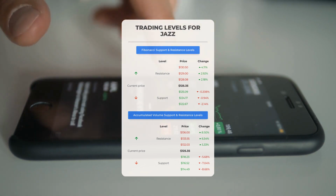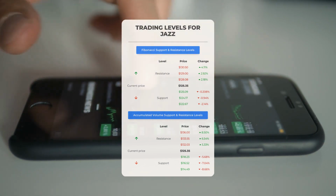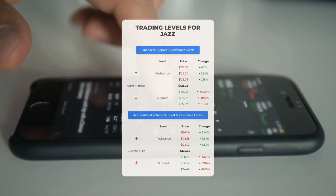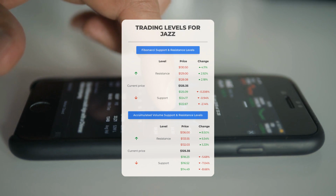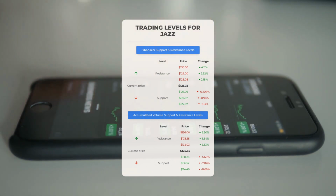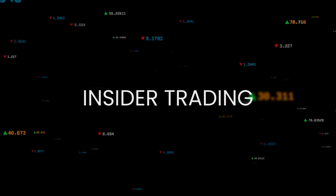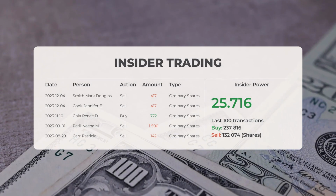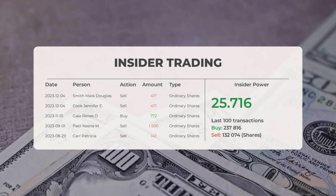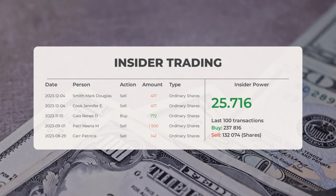On the downside, Jazz Pharmaceuticals plc encounters its first support level at $118.23. If this support level holds, it could be a good entry point for those looking to anticipate a rebound. Jazz Pharmaceuticals plc has received a buy rating from multiple analyst sources based on their combined average rating.